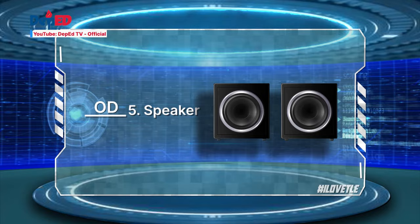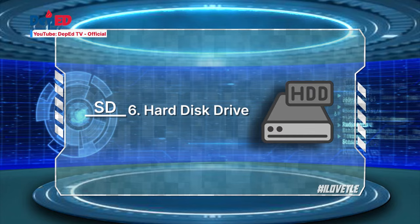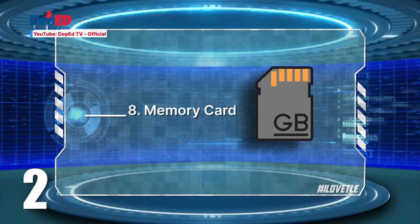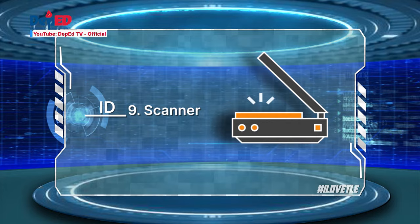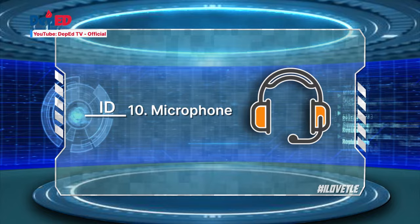Number 6. Hard disk drive. The answer is SD. It is a storage device. Number 7. Keyboard. The answer is ID. It is an input device. Number 8. Memory card. The answer is SD. It is a storage device. Number 9. Scanner. The answer is ID. It is an input device. Number 10. Microphone. The answer is ID. It is an input device.